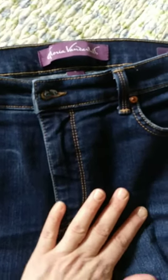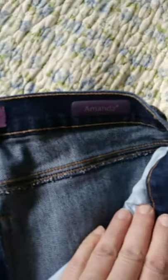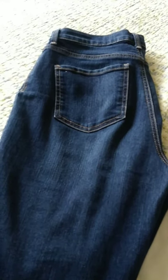They're super comfortable. They get more comfortable with every wash. I have them in a size 8, I believe. I think it's an 8. And yeah, I got these at Kohl's a few months ago, but I always get the Amanda style. There's something about them. They're just super, super flattering, and they're really affordable. They're like 25 bucks. So if you're into jeans and you're looking for a really comfortable pair, I highly recommend these.